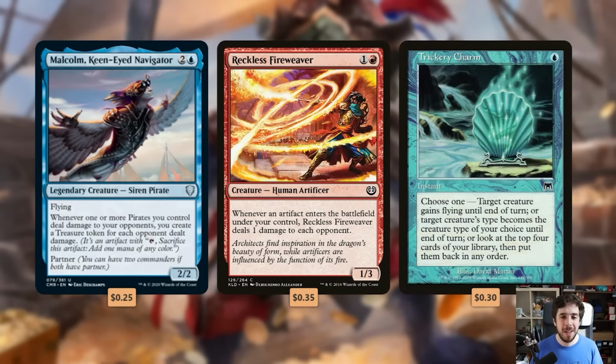So that's the easiest win con in the deck, but we're also doing some other mean shenanigans too. We can repeat this same combo with Malcolm and any creature in the deck that has a repeatable ping ability, like Reckless Fireweaver: whenever an artifact enters the battlefield under your control, it deals 1 damage to each opponent. And then Trigger Charm. So we turn Reckless Fireweaver, or whatever our repeat pinger is, into a pirate, and then we have any artifact enter the battlefield. Reckless Fireweaver will ping each opponent, Malcolm will make a treasure for each opponent pinged this way, and then Reckless Fireweaver will repeat that process, and we'll just have infinite treasure and infinite damage that way.